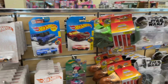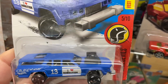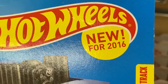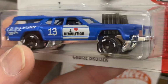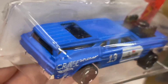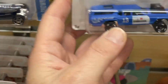I'm peg hunting for Hot Wheels. I'm in this gift shop and I find a bunch of Hot Wheels here. Look at this, this is old. New for 2016. Wow, look at that. From 2016. I've never even seen this car before in this variation. The Cruise Bruiser, which I do have in other colors, in a really nice blue. Cruise Bruiser. I love demolition. Wow, where do I put this? Let me see, right here.